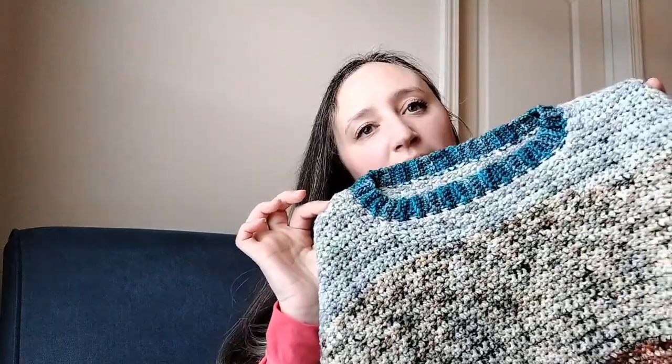Flying bits of yarn. Yeah, so here is the Aylin sweater. I love it. It's so squishy. It's so squishy. Okay, puppy. All right, next.